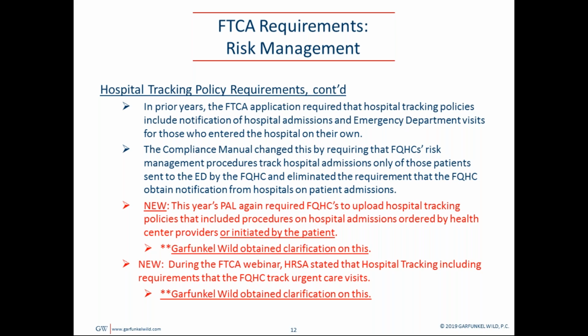So we reached out to HRSA and got clarification on this, and they basically acknowledged, well, let me put it this way. They said that tracking hospital admissions where the patient initiated the visit and tracking urgent care visits were best practice and not necessarily required. Right. So we're not telling you that you need to be doing it, right?